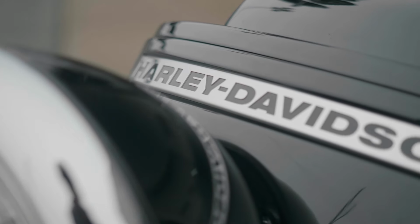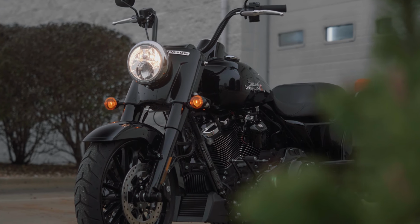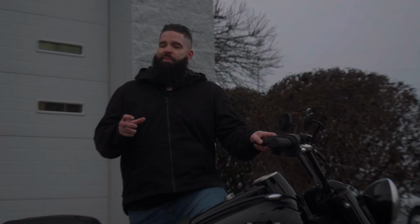But closing on it, man, if you can't ride two wheels no more, but you still want to feel like a badass, you want to look good, but you also want the performance, the ride, the safety, the quality, this is it right here. 2024 Freewheeler, come see us.